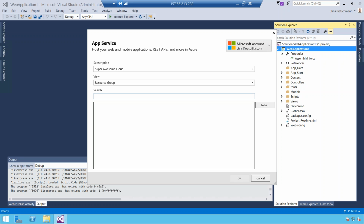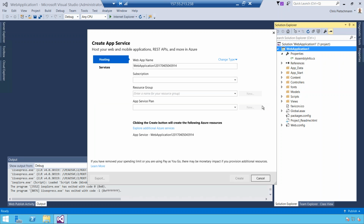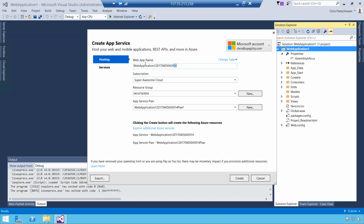Here I can choose one of my existing apps, or I can create a new one. In this case, it's not showing me any because I don't actually have any provisioned in my Azure subscription. I'm going to click New to create a new one. And it gives me a default name. I can type in a different name here that I want to name it.